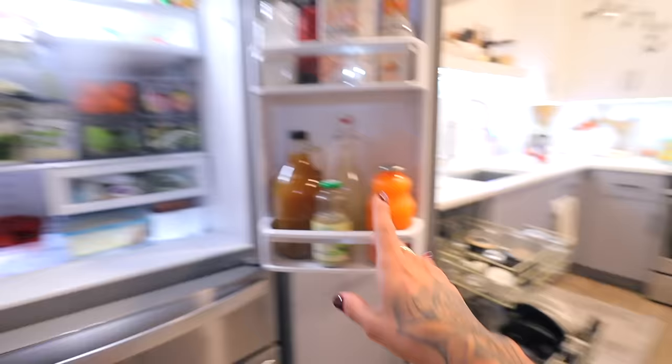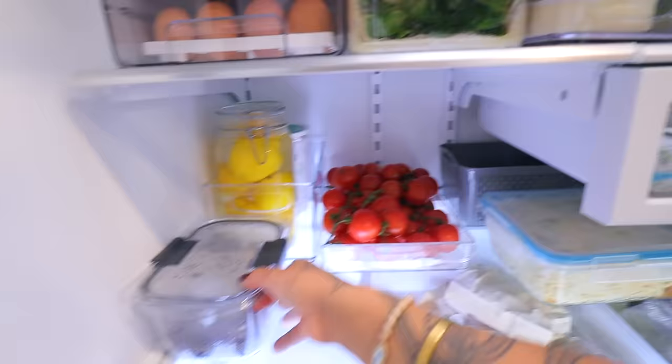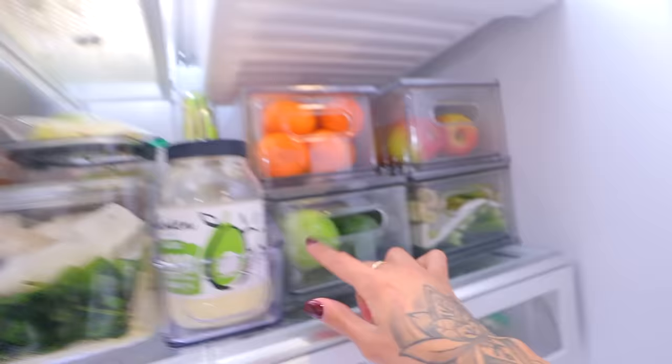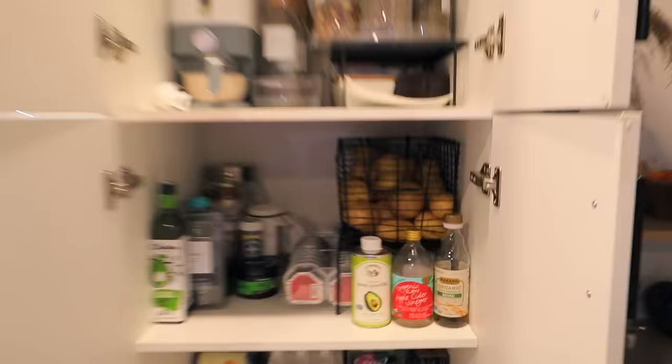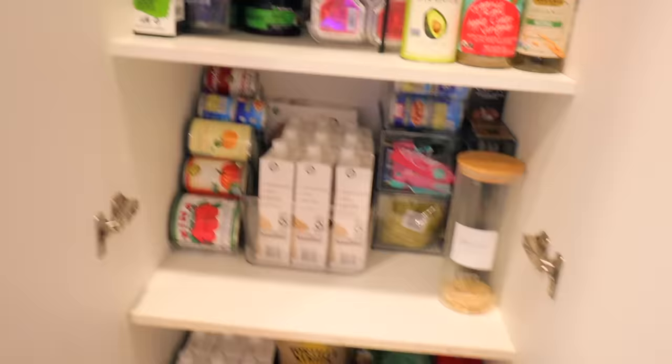We have the apple cider in, our tomatoes in, our blackberries, our lemons, our eggs. What else? We got our limes, our oranges, our apples. And then this pantry is looking mighty fine. I reorganized it off camera and it looks so good. I put the potatoes in there. I reorganized this. The cans used to be down there, but I put them up there.